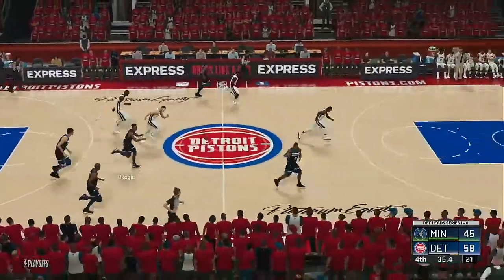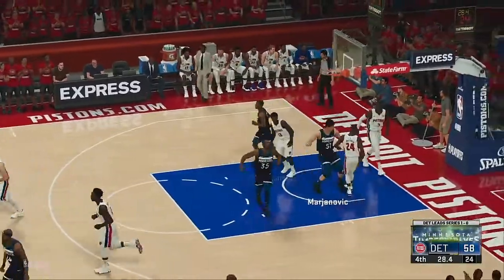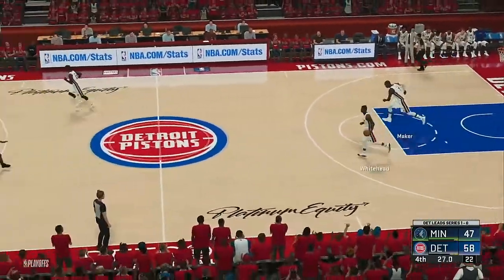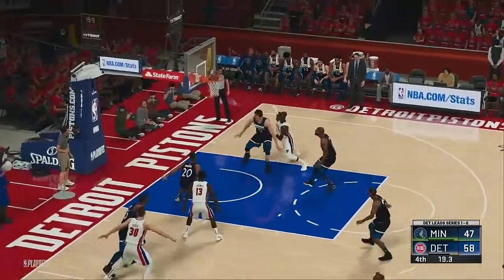It's stolen. Here's Wanamaker. And Marjanovic with the slam. Nothing soft about the putback there. And why chance it, right? Take the dunk if you've got it. Well, you know, if nobody's going to put a body on him, then that's going to be the result.